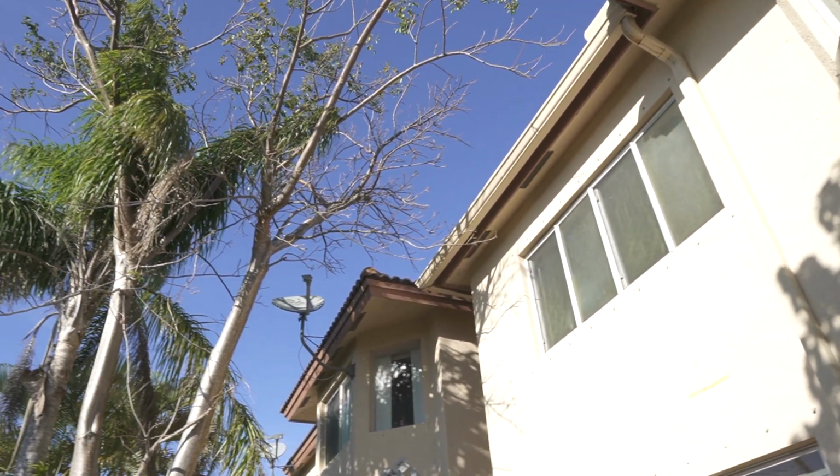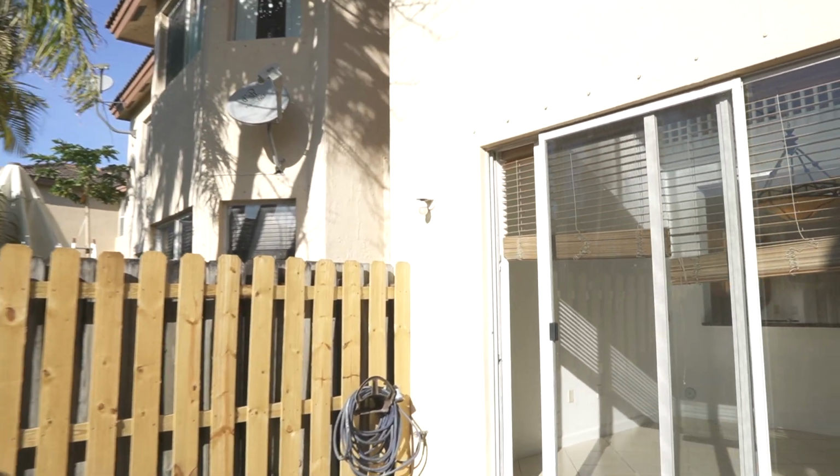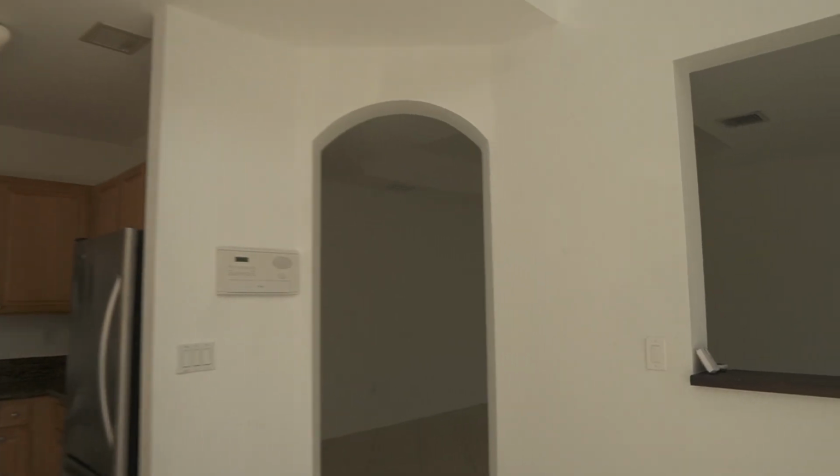The entire community has a more reserved and private feel, which is great for families looking to have a quieter lifestyle. The 2,300 square feet that this property boasts does not include any exterior space or the garage.